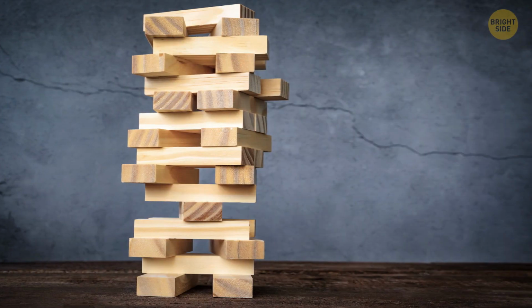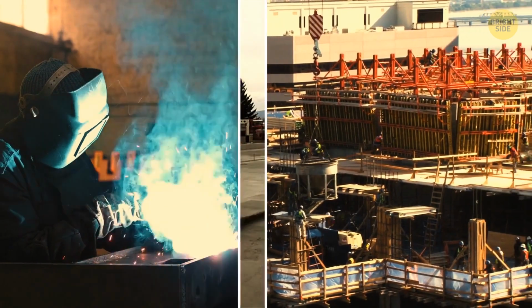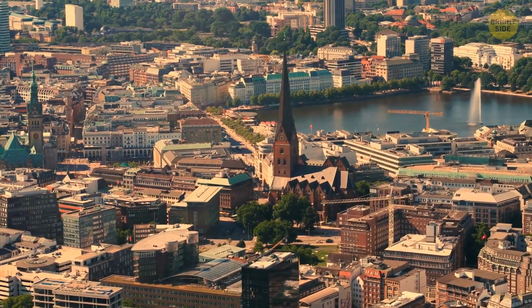Hey, ever played Jenga? Yep, it's kind of the same, only in real life. Building something really tall requires a lot of groundwork. Plus, it can be risky. That's another reason for the lack of skyscrapers, in addition to the attempts to preserve history.